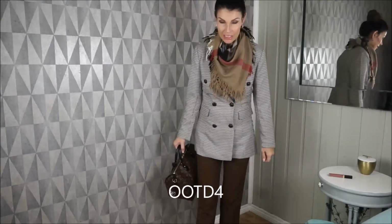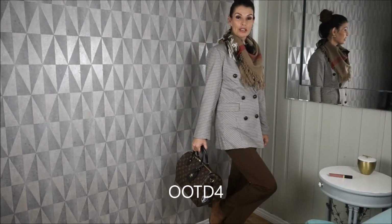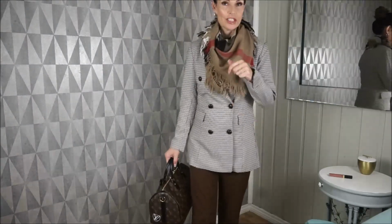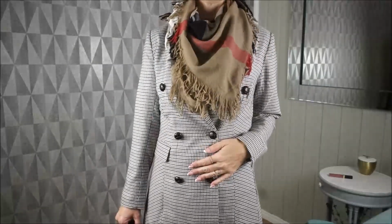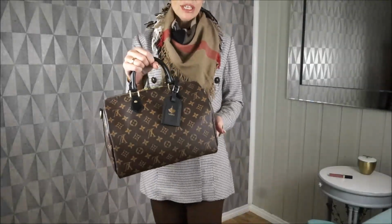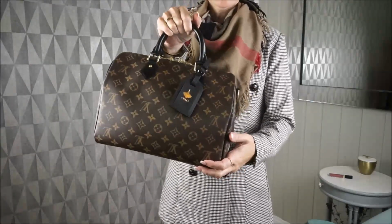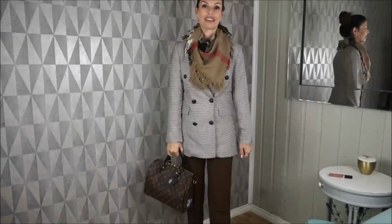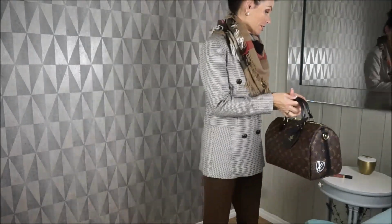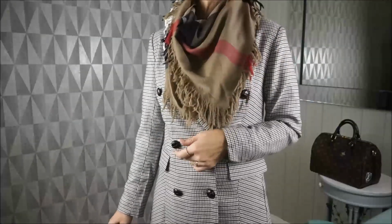Today I'm wearing the same pants, the Zara pants, with the same suede boots, if you can see. And this jacket is from my other haul. I will leave all the names below. And for my bag, I have my Speedy in the water with my new tank. Carrying it hand-held, and I'm using another Burberry scarf. This one I love too in the fall.